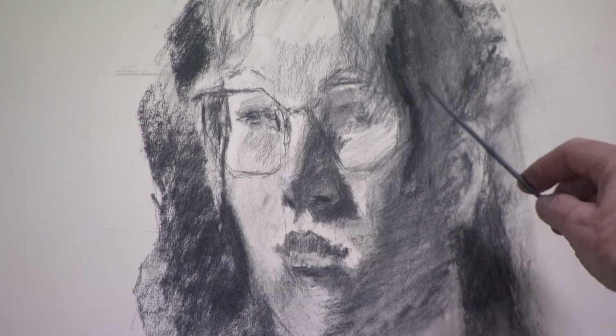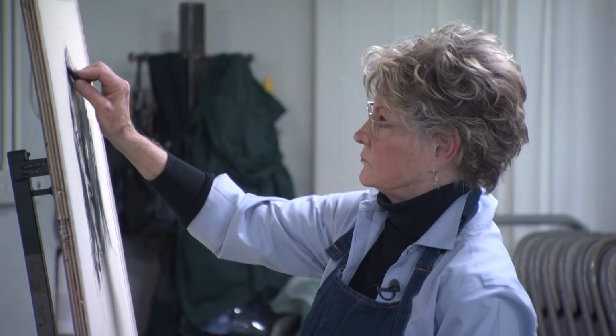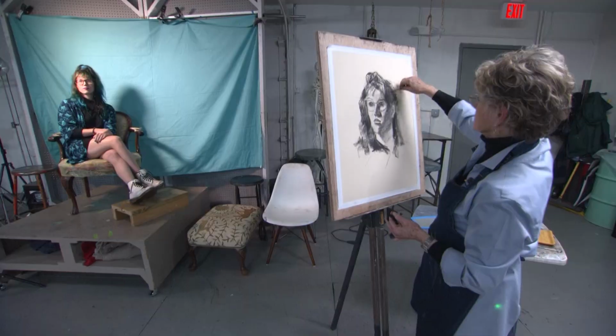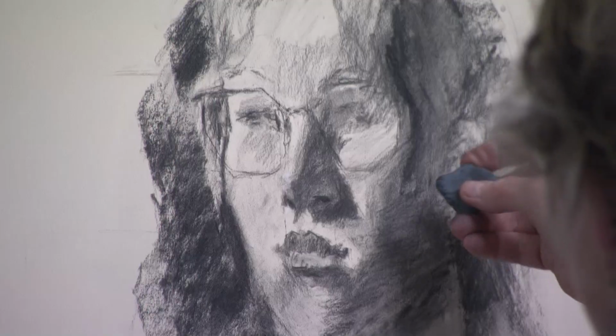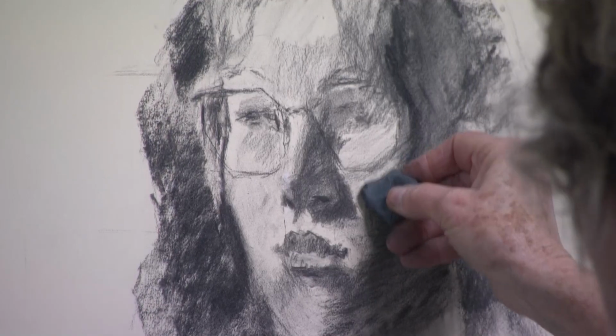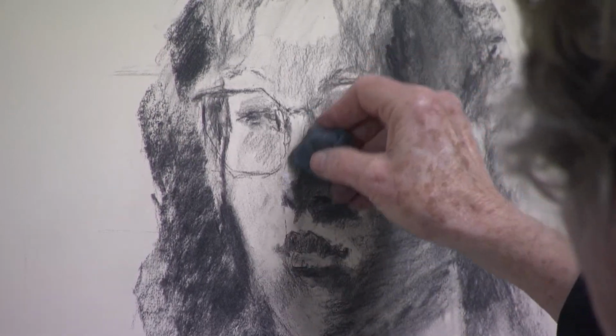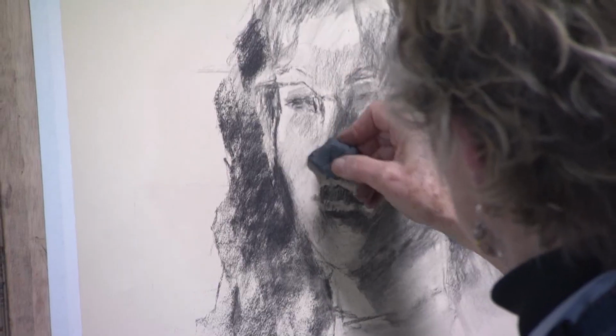I love charcoal because it takes away the color. It allows you to just focus on the essence of a drawing. Charcoal is forgiving. It allows you to put down a mark and then readjust it, erase it, smear it, smudge it, move it around. It's the most forgiving art medium I've ever worked in.